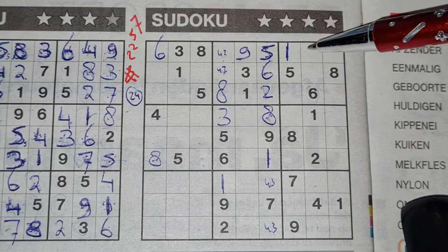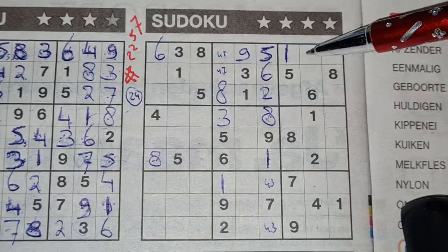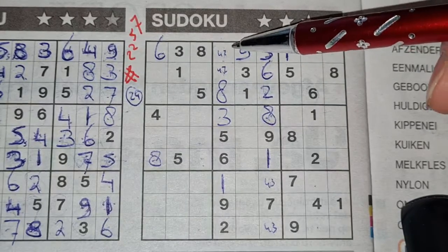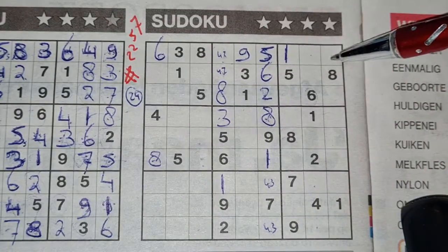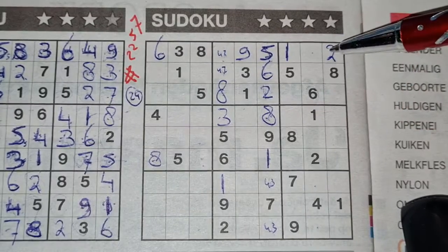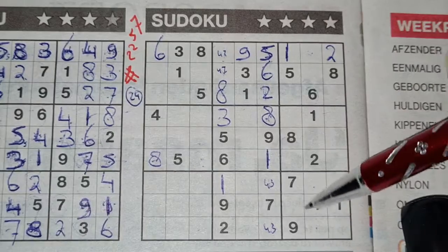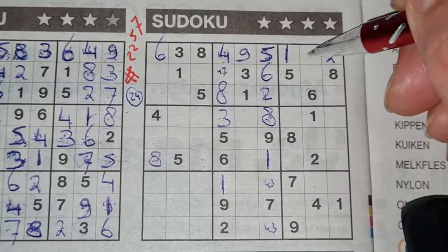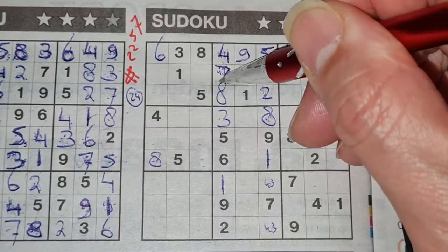4, 7, and a 2. Three missing numbers in the first row. One of the missing numbers is a 2. Here cannot be a 2. We have a 2 there. So the 2 could be here or there. We see there 2, no 2 there. 2 should be here. 2 numbers left, the 4 and the 7 in the first row. We see here 4, no 4 there. 4 should be here. And the 7 goes there. One number left in this big square for the number 7.